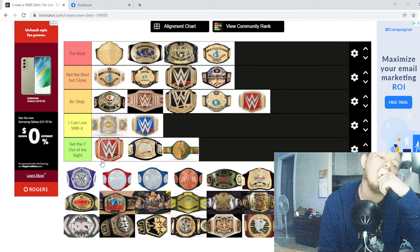This is another case like the women's title. I don't know what it is, but the minute you put something on a different strap than the other, it looks better. For me, in this case, it's the SmackDown. The SmackDown tag titles look better than the Raw because of the color of the strap. The Raw tag title strap is way too bright, but the other one you could still see.